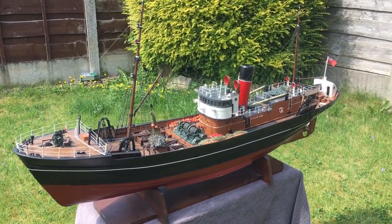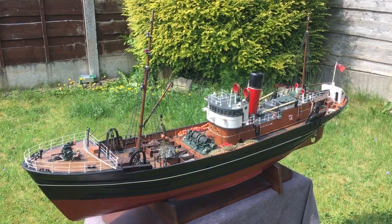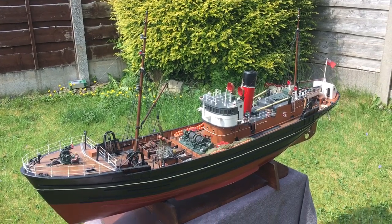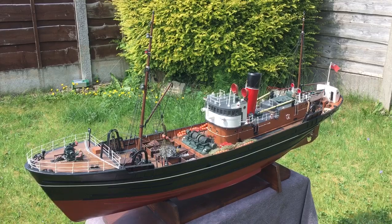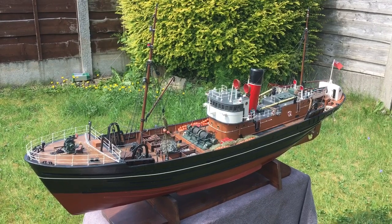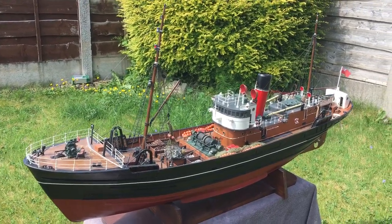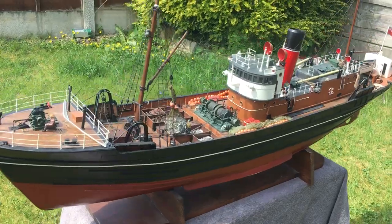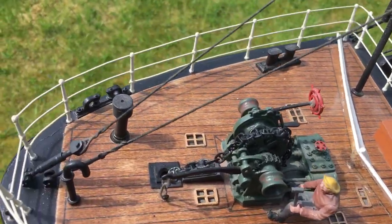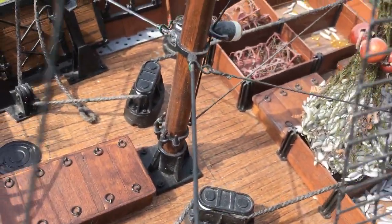Of course, very expensive. I think the basic cost of this kit on its own is around £725, plus I think the propeller on this one cost me well over £50. Very expensive, plus it probably takes about 9 months to a year to actually make the kit, so you can appreciate the amount of work that goes into this boat. But you know where the cost comes when you look at the detail on these boats. They are probably the height of detail.